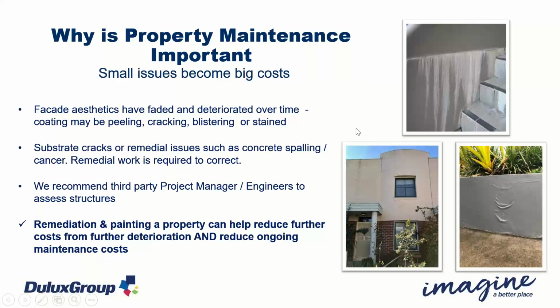So some of these pictures you might have come across or have similar problems on your assets. From the top right, we have some efflorescence, which is moisture coming back through your substrate and out of your coatings. The bottom right is paint sagging from no waterproofing on the other side of the substrate. And the bottom left is just your general cracking. So it's really important to get on top of property maintenance or have a plan for it before we reach these issues, because a lot of the costs can be when you wait too long to fix it.